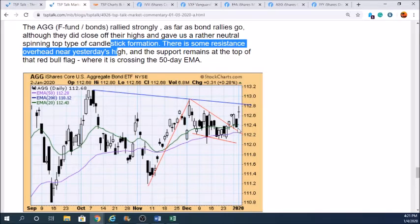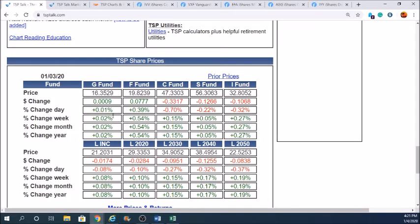But as of right now, things look really well for that AGG fund. We're just going to continue to watch it as we move on. And like I said, I showed you this chart here with the weekly moving averages of what we had for the week. Here it is on a chart basis.